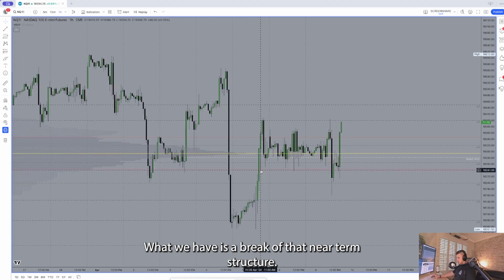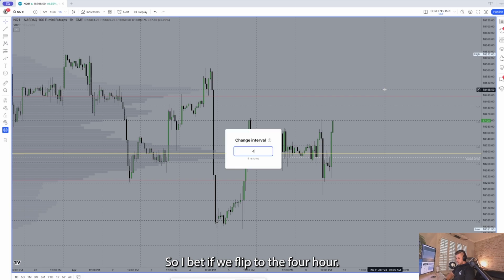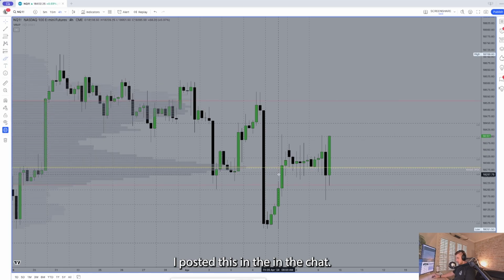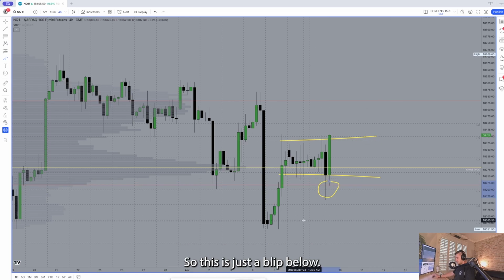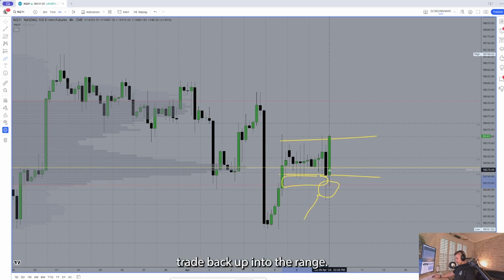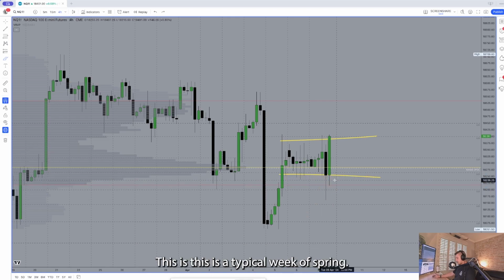What we have is a break of that near-term structure, same type of thing. So I bet if we flip to the 4 hour, yeah, look at this. This is pretty interesting. I posted this in the chat. But we do have a higher time frame Wyckoff spring right through here. So this is just a blip below. There's going to be a lot of liquidity sitting below that prior day low. So grab all that liquidity, trade back up into the range, and then you get that real momentum move, which is pretty nice. This is a typical Wyckoff spring.